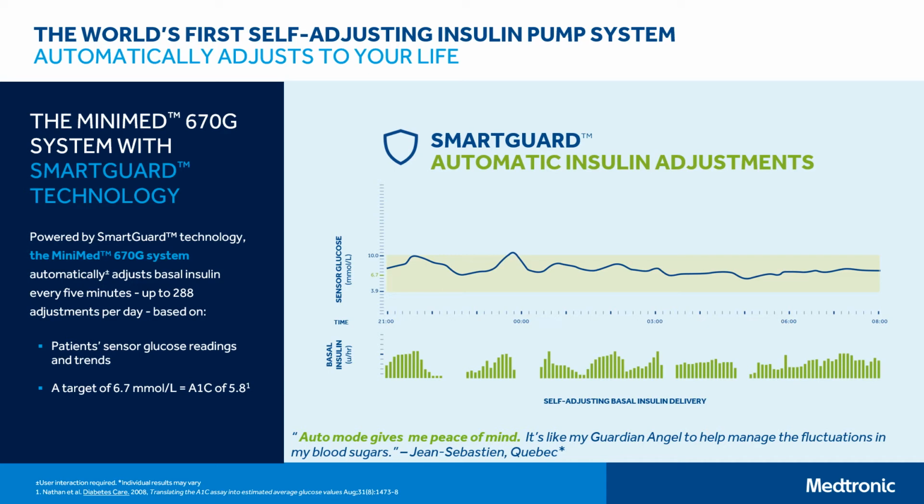And just to clarify the target of 6.7 millimoles per liter, if you could keep your sugars at 6.7 for 24 hours over a 3-month period, you may achieve an A1C of 5.8%. And a target of 6.7 millimoles per liter could also mean less time experiencing high and low blood sugars.